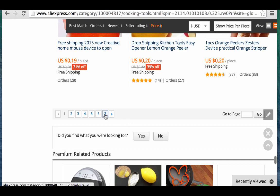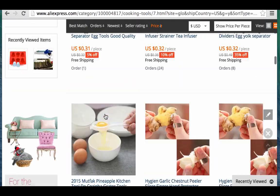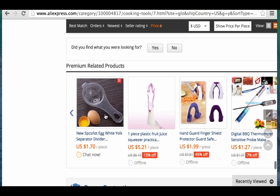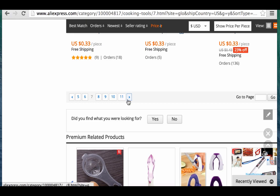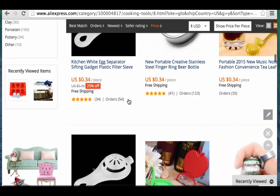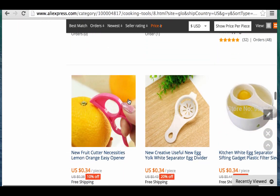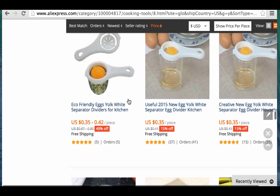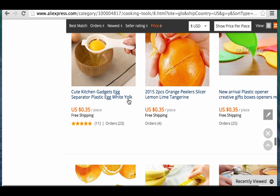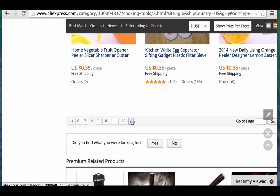So let's just go to page 7 and see where we're at price-wise. We're still at 31 cents. And it looks like tons of them are just repeat products from different manufacturers. So you've got to do your homework, but it still makes a lot of sense to source your products this way when you get them so inexpensively and with free shipping to the United States. And then you can just order a bunch of them, get them in, and I test them out and just make sure they're decent.